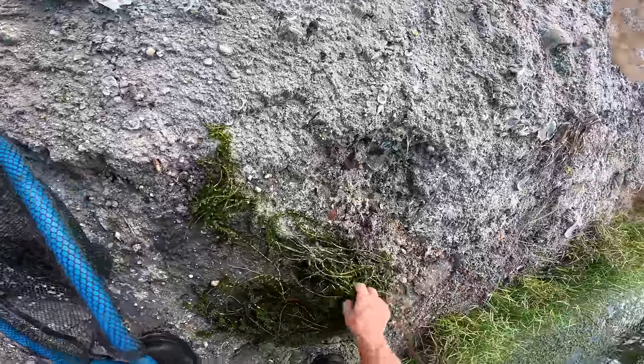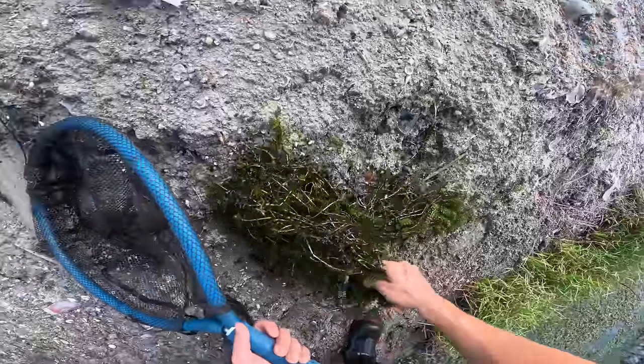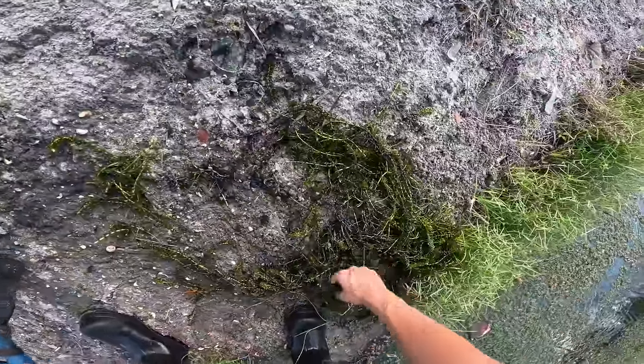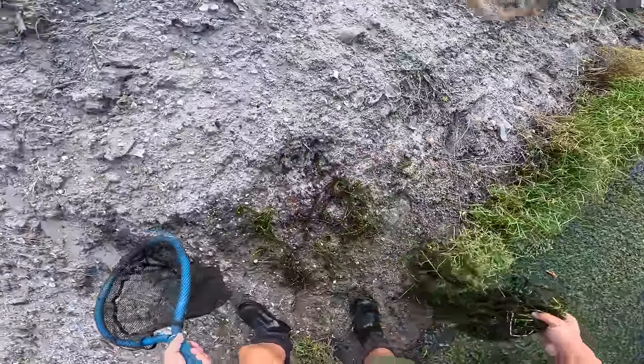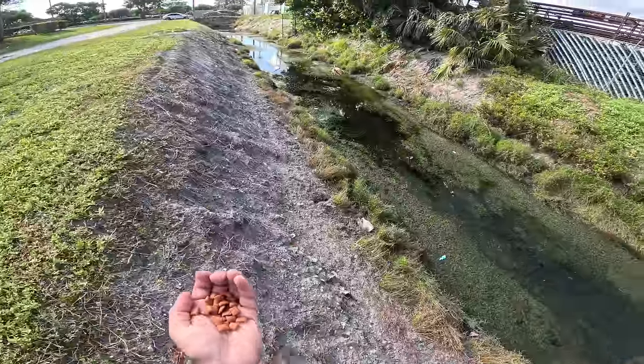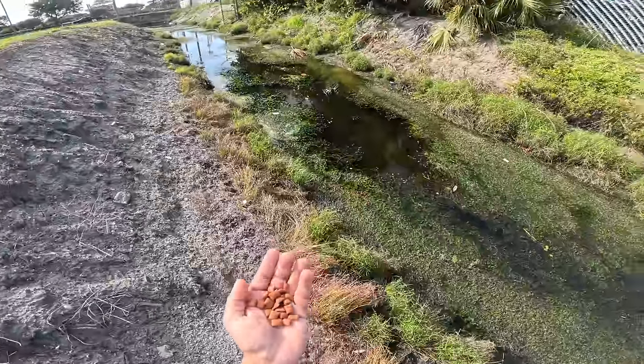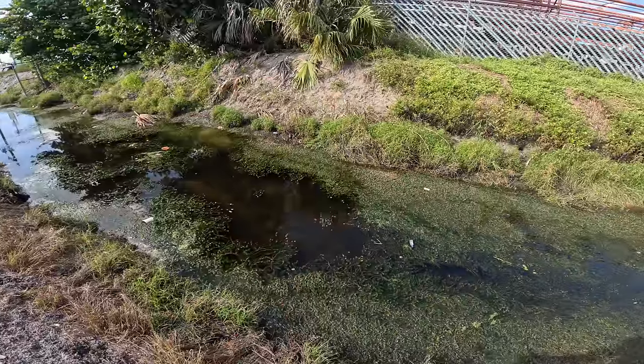And there's some broken glass, so gotta be careful sorting through this. We get the sneak on anything cool. I think I've also caught jewel cichlids here and some other invasives as well, but doesn't seem like there's anything in this net. We got some of this cat food right here, and I'm gonna throw it in this shallow spot so we could see how the fish react to the cat food that we're gonna be throwing at them and see what fish come up to it.